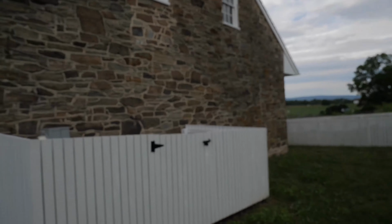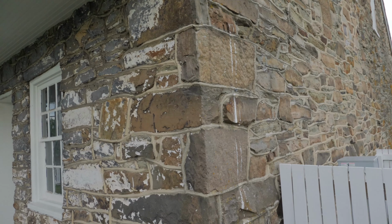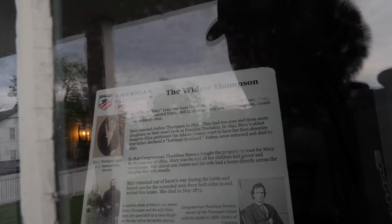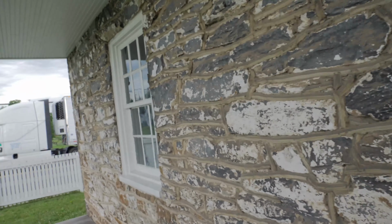So we're gonna take a quick look at the house here, and you can see how the stone looks. And again, this stone is probably taken from the railroad cut when it was built in the 1830s. It's been restored, and they have done a tremendous job. Now, we can't go inside, but if you do come here and it's not open, you can look inside the windows and read some about the home, about the people that lived here, and about how this home was transformed to Lee's headquarters, and also later in its life, of course, a hospital.